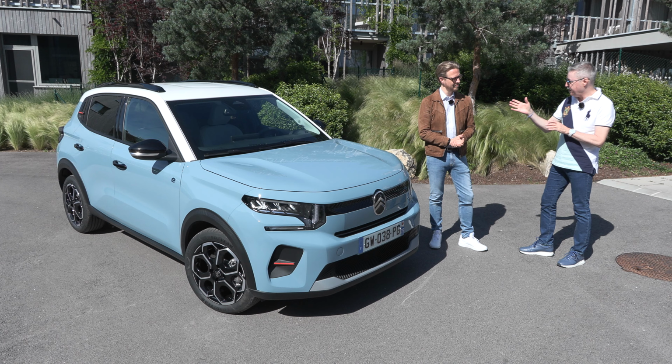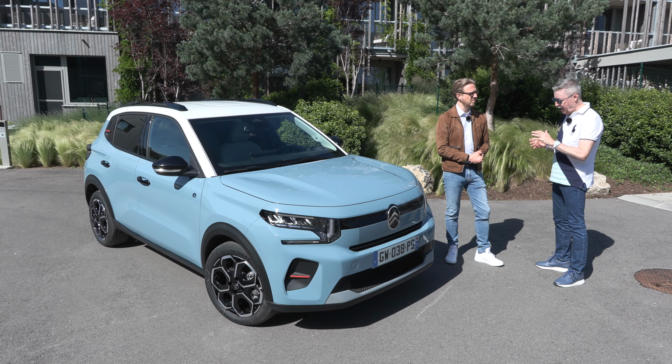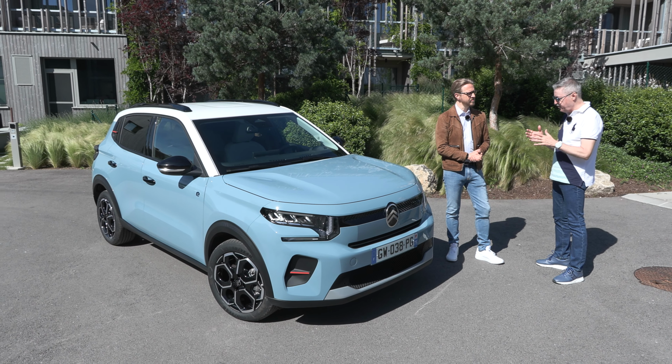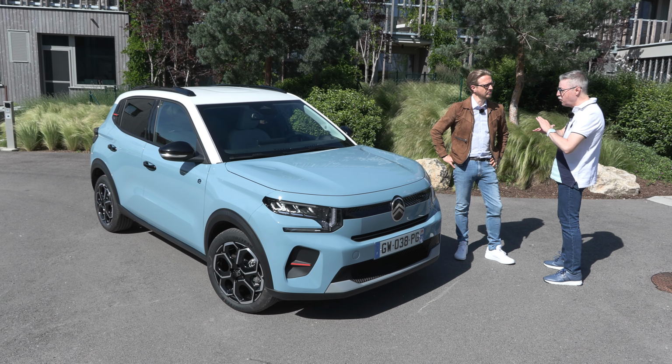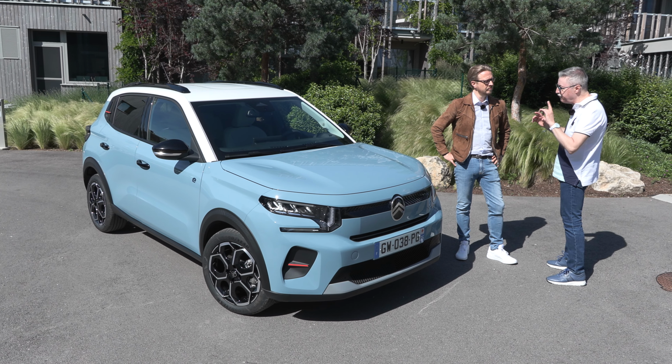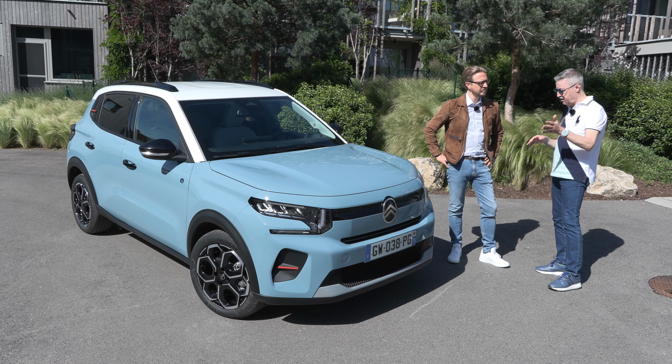No problem. You are one of the leading designers in the Citroen team, and we want to understand this evolution of C3 as a design, because obviously it's a completely new car, not only technically speaking, but also it's a completely new looking, very interesting looking new car. So I will start asking you about the exterior design.